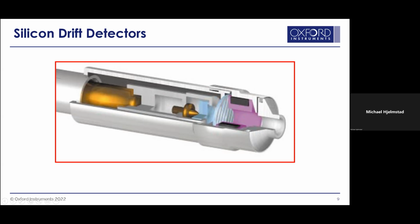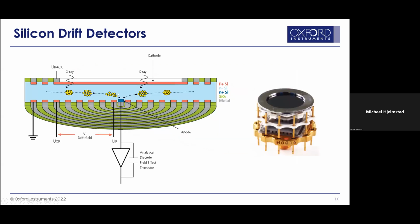And then we have the sensor itself and an amplifier. I'm going to talk about the sensor next. Here's what the sensor really looks like. We could talk all day about how this is prepared, but at the end of the day, I want you to understand where the middle D comes from in silicon drift detector.